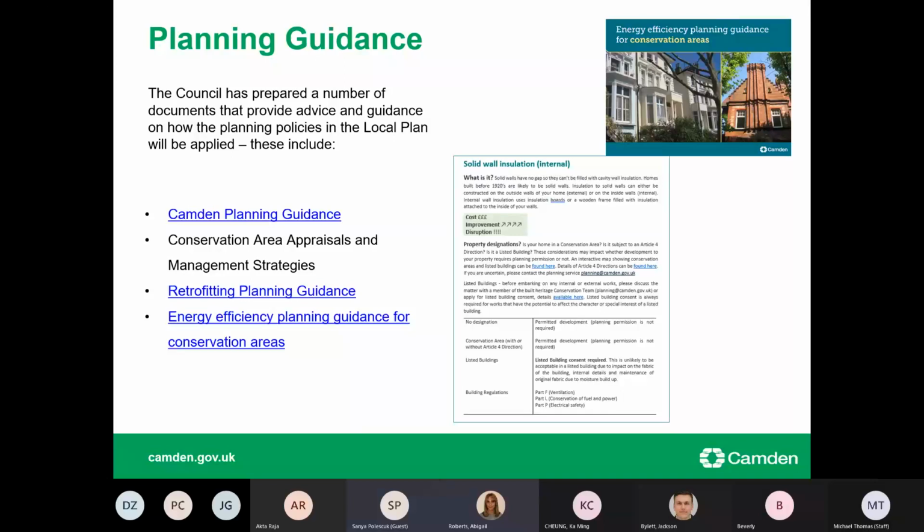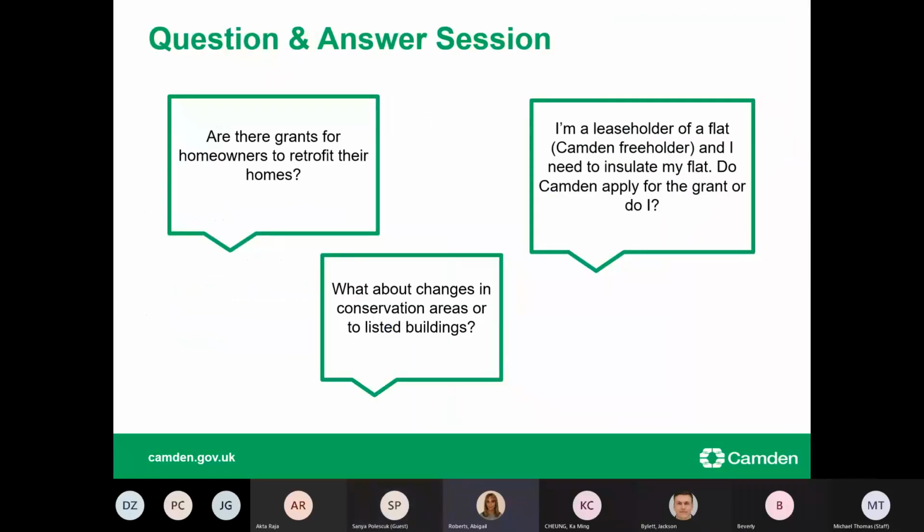Absolutely. Thank you for that, Sanya. If I just jump back, this was a really interesting question that I'm sure others might be in the same situation as. Someone that's a leaseholder of a flat in Camden, where Camden are the freeholder, but the flat needs insulating: where does that responsibility lie? Is it Camden that's applying for the grant, or is it the leaseholder? Again, it's a case by case specific situation, and one that we would encourage you to speak directly to our leaseholder services about, to establish the remits of the lease and what the situation is with that.